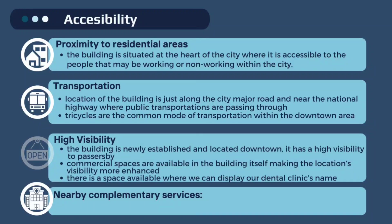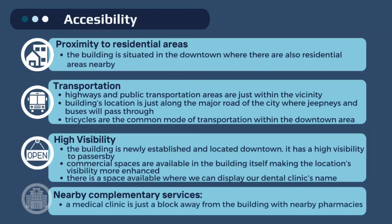There are also neighboring businesses or establishments and commercial spaces available within the site and in the building itself, making the location's visibility more enhanced. There is also a space available where we can display our dental clinic's name to make the people aware of our clinic. There is a medical clinic which is just a block away from the building with neighboring pharmacies nearby.